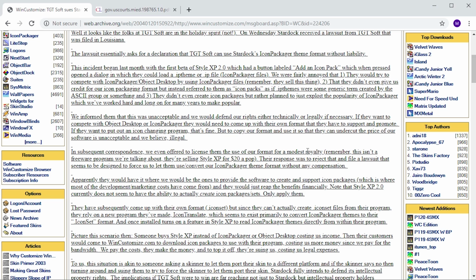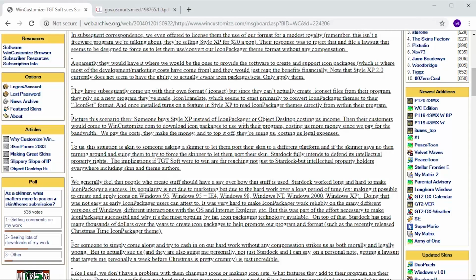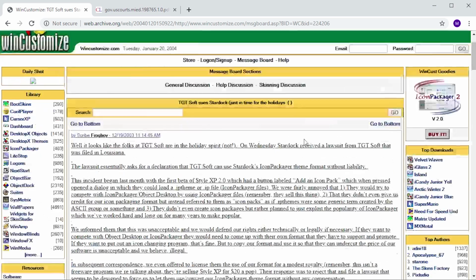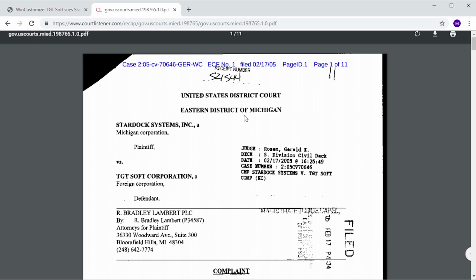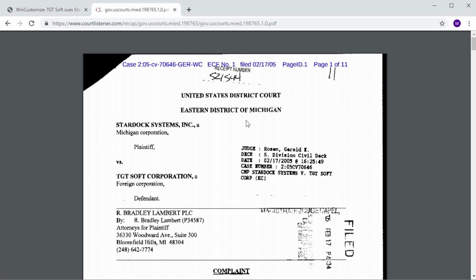They obviously want to make money on stuff that they actually created themselves, and not have some other company come in and take that file format and create a similar program that uses it and tries to get money basically off of Stardock's creation. That was kind of what I got by actually reading this here. So it's a very, very interesting case. And yes, like I said, I wasn't able to find any actual information about the outcome of this specific lawsuit right here, but I was able to find another case in which Stardock sued TGT-Soft over a similar issue.